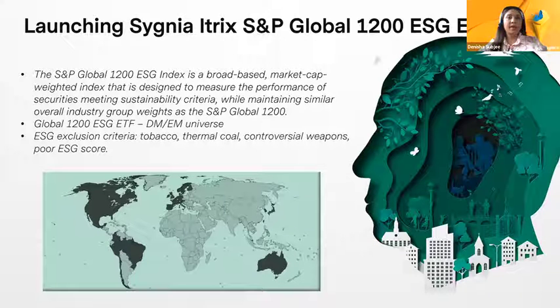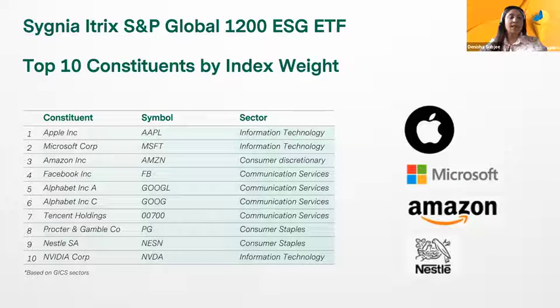The S&P Global 1200 Index has a large interest in developed markets, which are currently experiencing reasonable economic growth and boasts exposure to some of the largest and well-respected companies globally. Specific ESG exclusion criteria apply, which avoids investments in the likes of tobacco, thermal coal, controversial weapons, and those companies that depict a poor ESG score. As far as the top 10 constituents by index weight goes, some well-known names including Apple, Microsoft, Amazon, and Nestle. The fund will invest across various sectors, including the likes of information technology, consumer discretionary stocks, communication services, as well as consumer staples. So we are quite excited about this, and we expect to have this fund ready for you within the next few months.